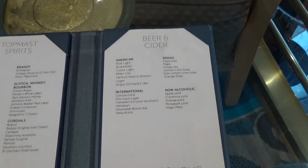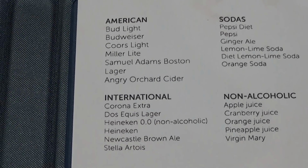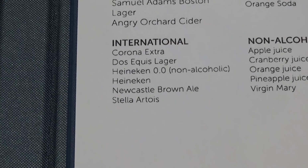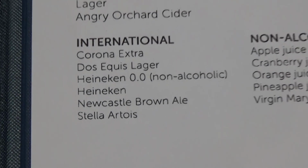Beer selection, not quite as great. Bud Light, Bud, Coors Light, Miller Lite, Sam Adams, Angry Orchard. International stuff's a little bit better. Got Coronas in the bottle or the can. Dos Equis, Stella, that kind of stuff.